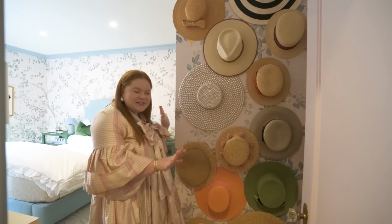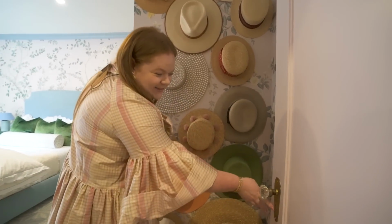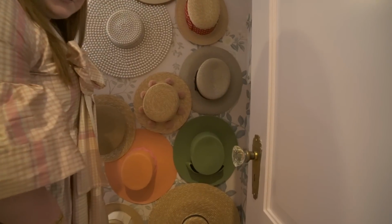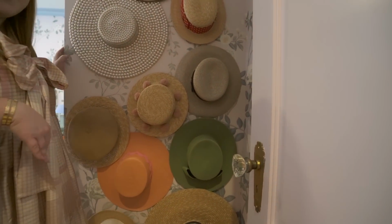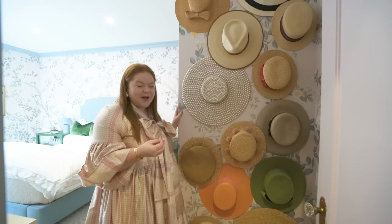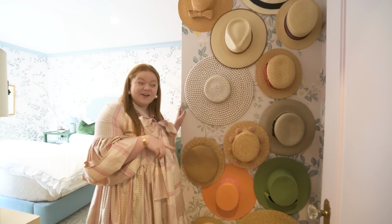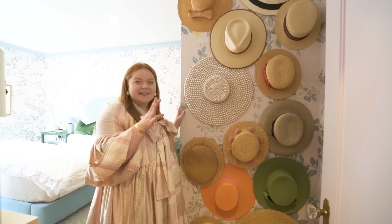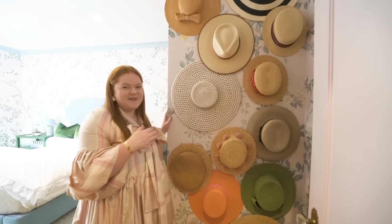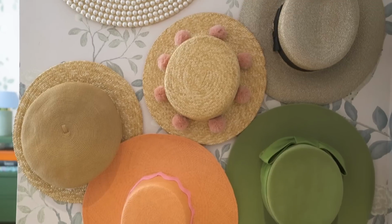This is the little entrance to the bedroom, but I first wanna point out these vintage 1930s doorknobs that I sourced from Etsy. We love an Etsy moment. But the old owners took out all of the original doorknobs, which of course I was very upset about, but thankfully one of my neighbors still had their original doorknobs. So I saw them and I tried to copy them as best as I could. So we have those. And that leads right into my hat wall.